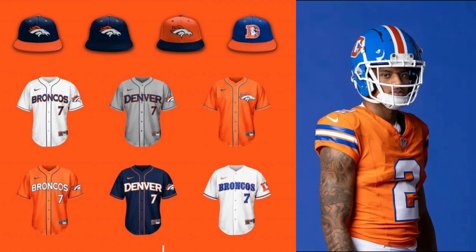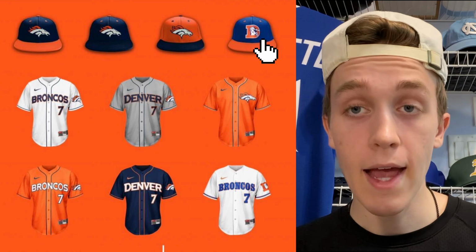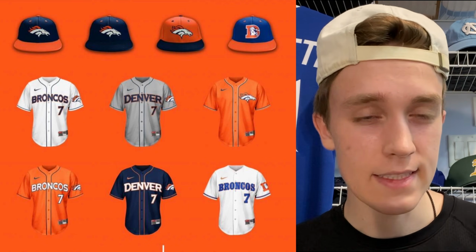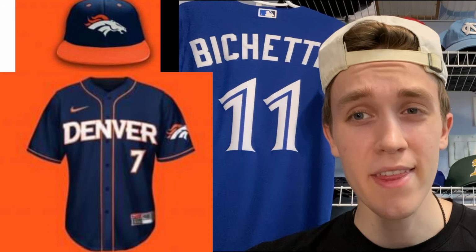Broncos, I'm a huge fan of their retro uniforms, their throwbacks. I think that should be their main uniforms they wear every week. I don't find them as cool on this baseball one. I think the hat's pretty good, but I'll go with... this one's kind of tough, actually. I'll go with navy uniform and navy hat with the orange brim, I think. I don't know. I wish that retro one was a little bit better.